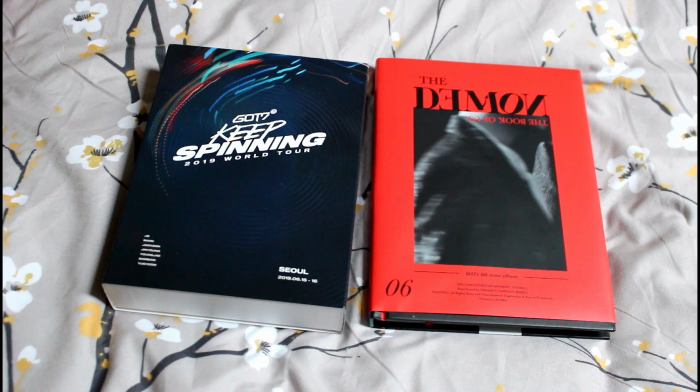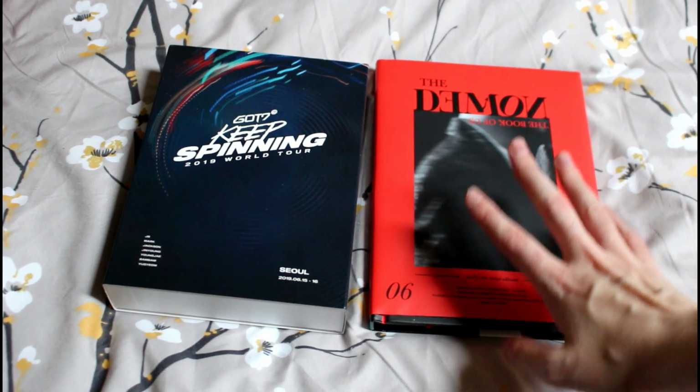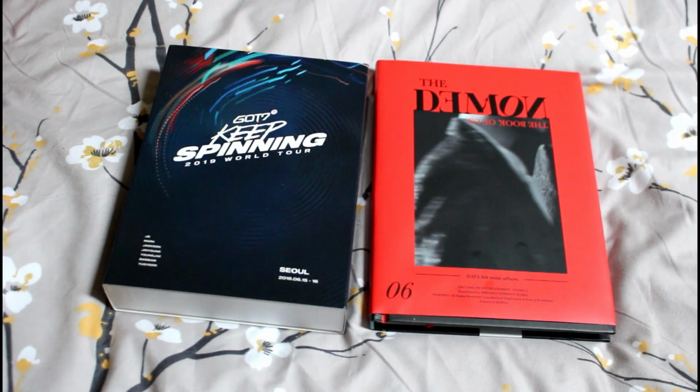But to get into the numbers, how much did I pay for these things? For the Day6 albums, these were less than $17. I believe they were $16.94 each. They came with the pre-order bonuses and a single poster that was rolled instead of folded. If you compare that price to Yes Asia, that's substantially cheaper.